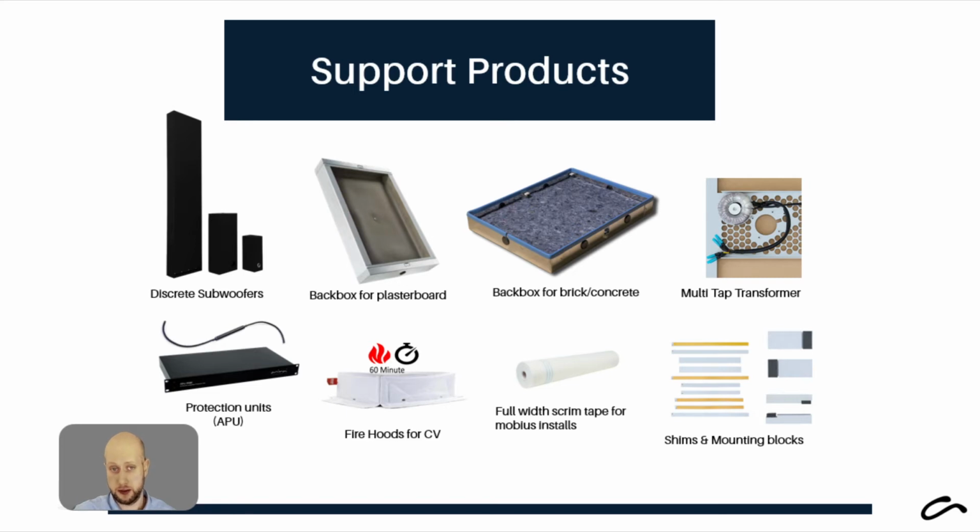Next up is backboxes, which are available for all our speaker models, for both solid wall or cavity installation, helping to reduce rearward sound transmission, protect the rear of the speaker, and maintain a constant cavity performance between speakers in the same space. And as mentioned on the previous slide, these are the multi-tap transformers which can be equipped to our speakers in order to make them compatible with 70 volt or 100 volt line high impedance systems.